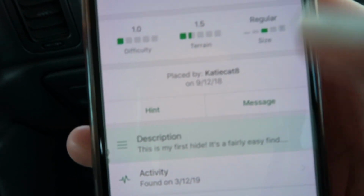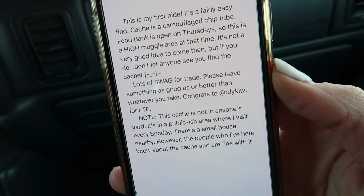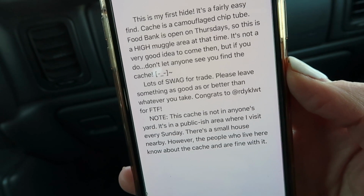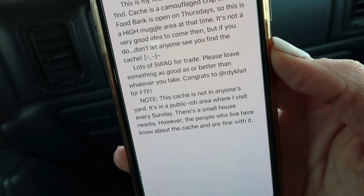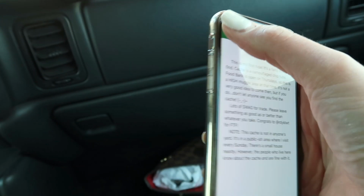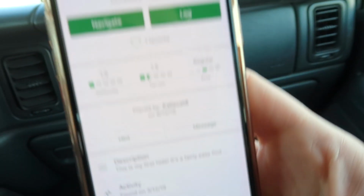The description, we'll read it really quickly. This is my first hide. It's fairly easy. It's going to be in a camouflage chip tube. Oh, the cache is not in anyone's yard. It's in a public-ish area where I visit every Sunday. So we know we're in the right location. Now we just need to zero in on where the cache will be.